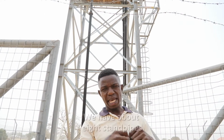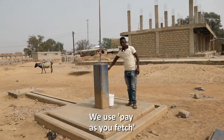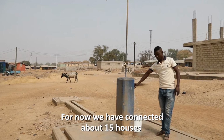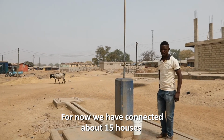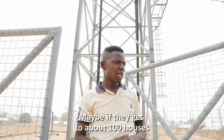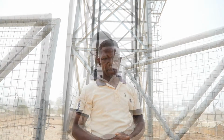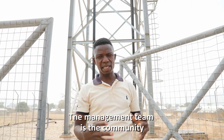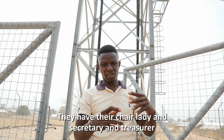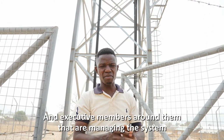We have about 8 standpipes. We use them for pay as you fetch. For now, we have connected about 15 houses there. Maybe if they get to about 100 houses, we will be able to supply them. The managing team is the community. They have their chairlady, and then secretary and treasurer, and then the executive members among them that have been managing the system.